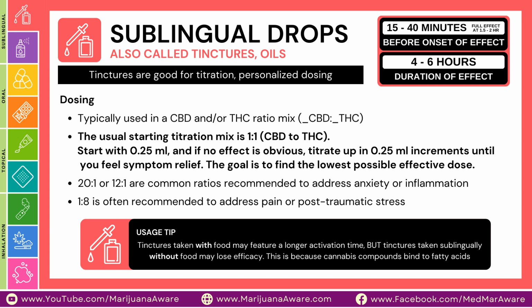Right. And we might mention it takes somewhere between 15 to 40 minutes for it to take effect, which again, depends on your body. In my particular case, it takes about 25 minutes. And usually it'll last between 4 to 6 hours. In my particular case, it lasts about 5 hours.